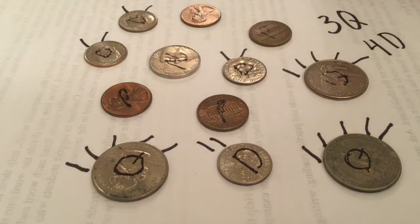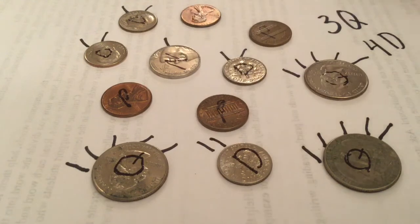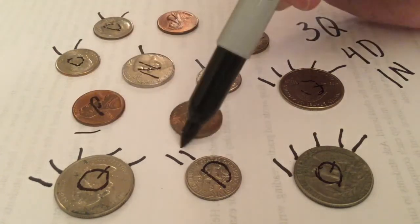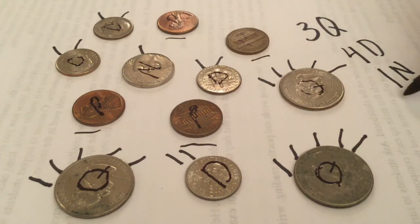Okay, next in value is my nickel. I only have 1 of those. A nickel is worth 5, so it only gets 1 hair. And the final coin is the penny. A penny, remember, doesn't get any hair or dots because it is only worth 1 cent. So I have 4 pennies.